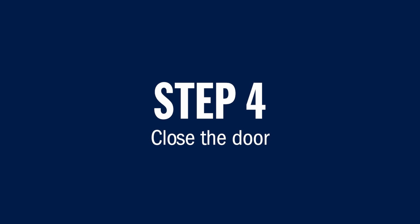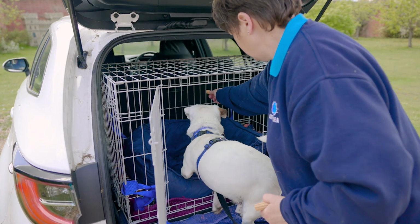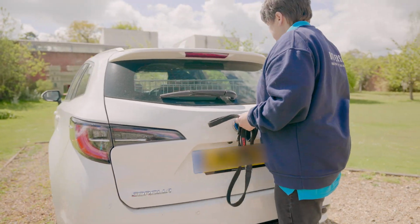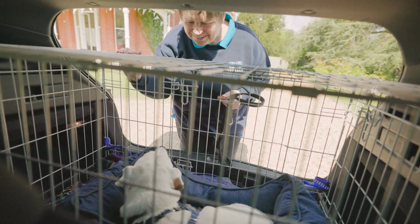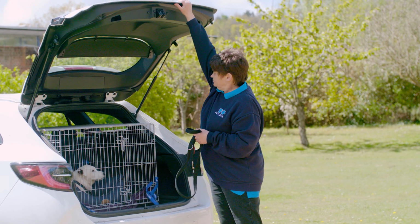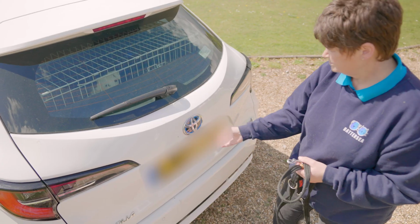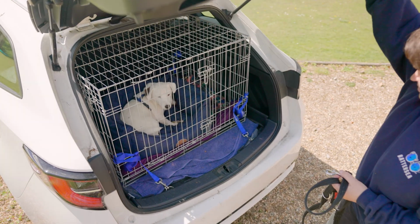Step 4. Close the door. The next step is to try shutting the door while your dog is in the car. First, encourage your dog into the car and give them a treat to settle them. Calmly close the door and then open it again after a few seconds so they have the option to get out. If they're already relaxed during this step, you can repeat this a few times, gradually leaving the doors shut for a few seconds longer. If they're worried by the door being shut, repeat this step, but only shut the door partly to begin with. Gradually build up to shutting the door completely, making sure they always have a tasty treat to occupy themselves.